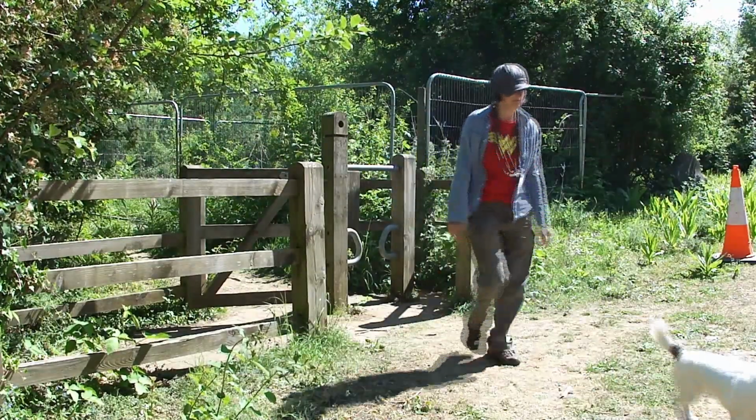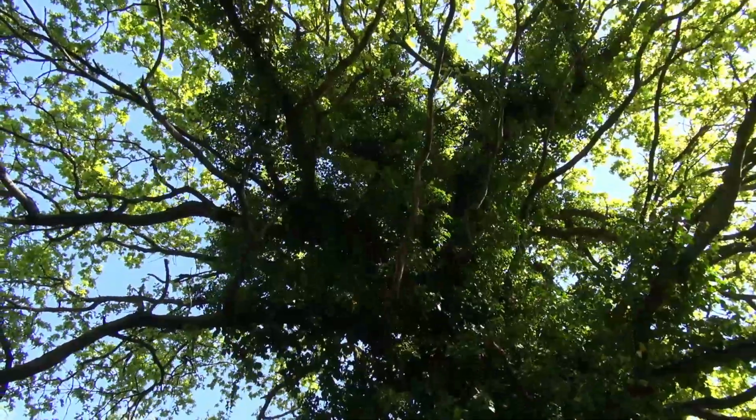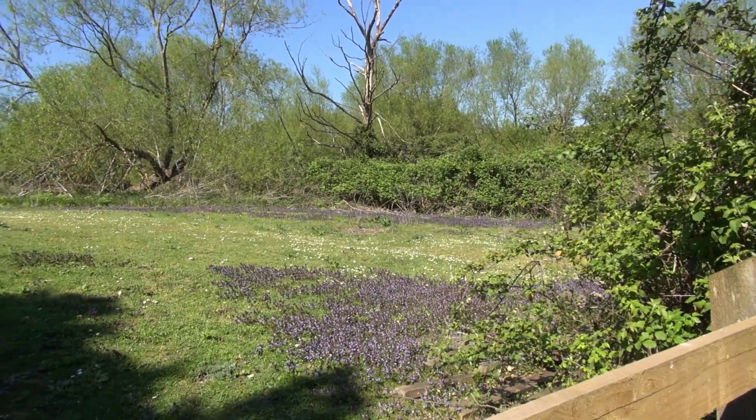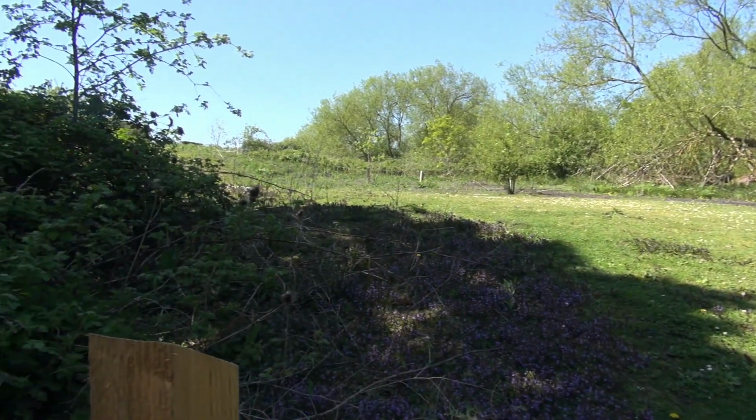There are a number of footpaths that run through Harmondsworth Moor. It's pretty much the Colne Valley Trail, I think, from memory, which I'm on at the moment. One way takes you to Staines and Colnbrook, or the other takes you back towards West Drayton, I guess you'd call it.